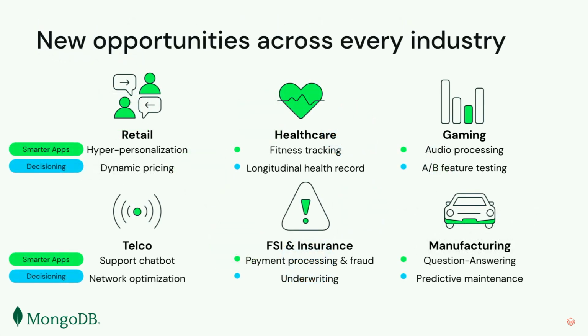How does it actually translate to real-world applications and use cases? And we've selected 6 here. These are all based on real-world MongoDB deployments, very often working in conjunction with partner platforms like Databricks. So things like retail, as we'll show today, personalization and dynamic pricing. Down on our booth, which is down in the expo hall, number 38. If you haven't been down there yet, come and check it out.